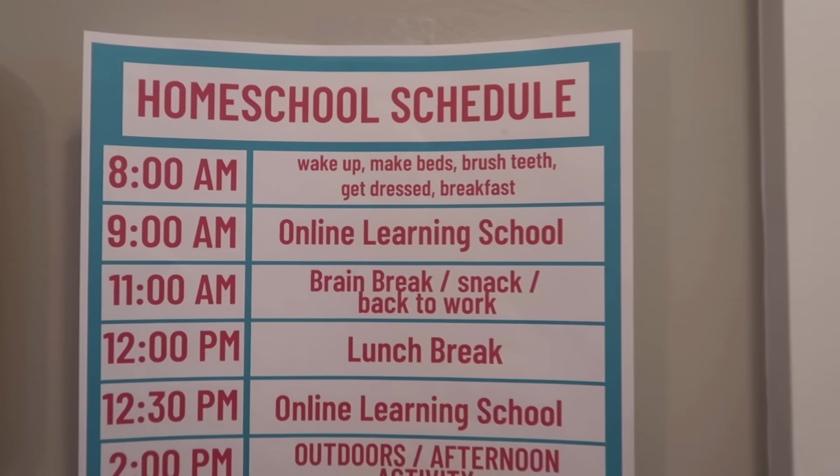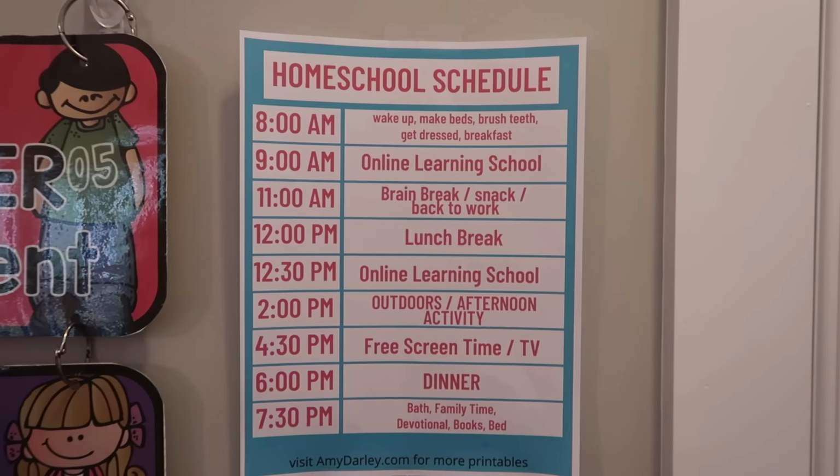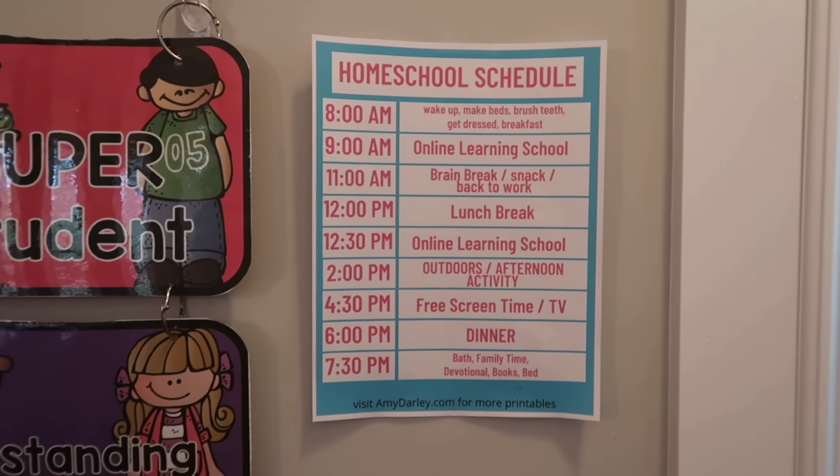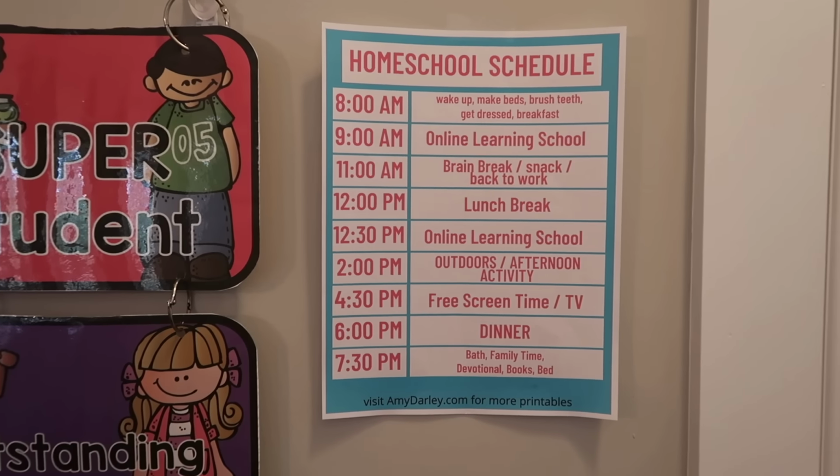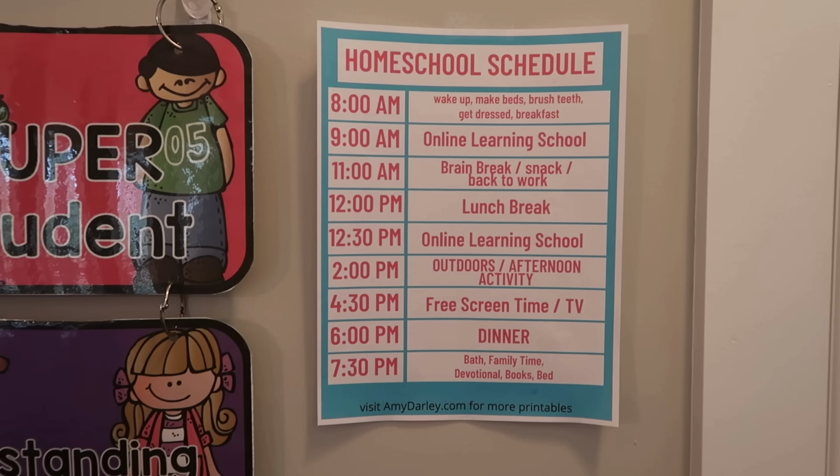Because I'm such a visual person and my kids are too, I went ahead and created a homeschool schedule and we put it up in the hallway downstairs right beside our kitchen, and this way the kids can see it throughout the day and kind of know what to expect next.